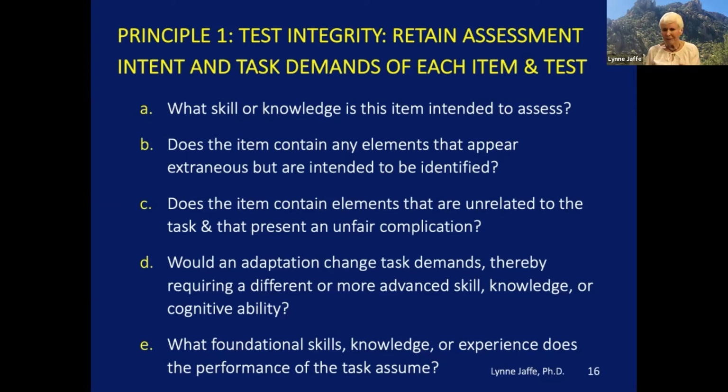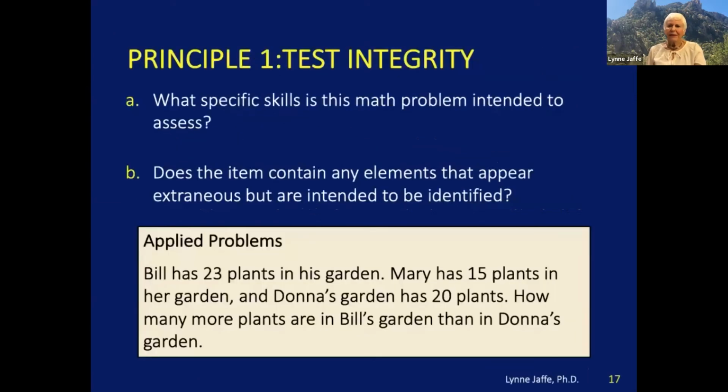So I'm going to give you an example. Looking at this math problem, what specific skills is it intended to assess, and does it contain any extraneous elements that are intended to be identified? Here's the problem: Bill has 23 plants in his garden. Mary has 15 plants in her garden, and Donna's garden has 20 plants. How many more plants are in Bill's garden than in Donna's garden?